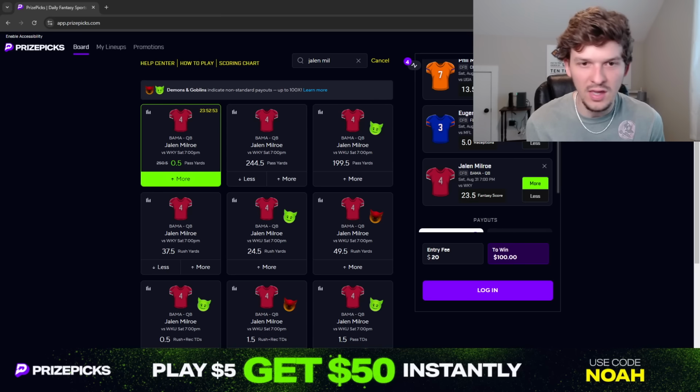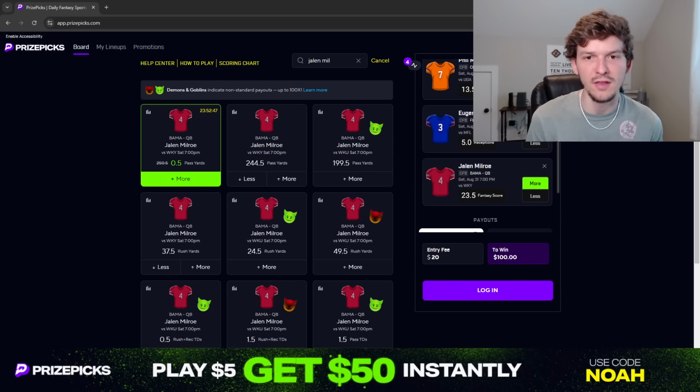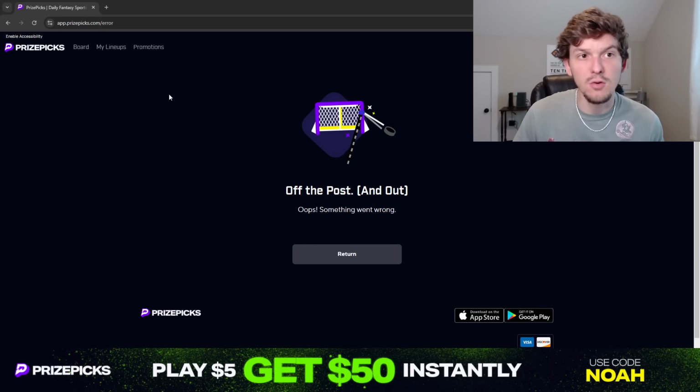Obviously, Western Kentucky defensively, they're going to have no chance to stop this Alabama team. And I expect Alabama to be able to move the ball down the field very efficiently in this matchup. And just with Milroe's potential to score points both through the air and on the ground, he has so much upside for fantasy score. Even in a matchup like this, I still think Milroe has a ton of upside here.